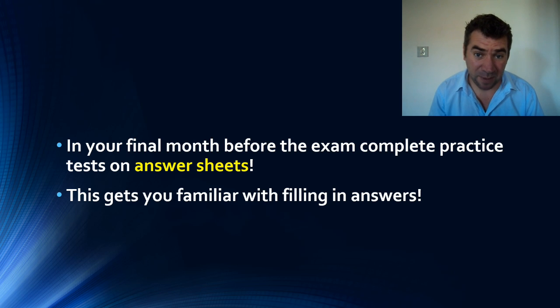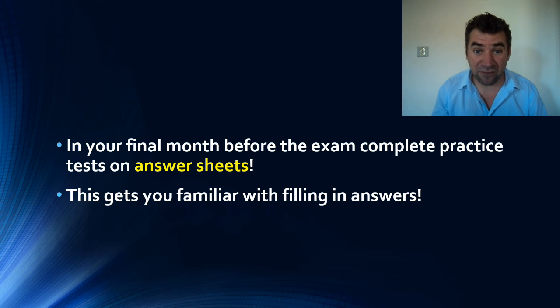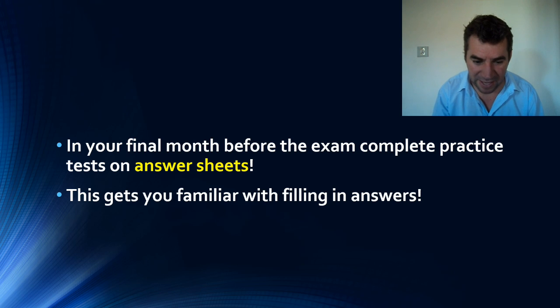And in other exams, like, for example, the FCE exam, some sections, you just have to write things in capital letters. Others, you're just ticking something. And you need to know this before you go into the exam. The last thing you want to be doing during the exam is trying to figure out the question sheet at the same time. It's just not a very clever idea.